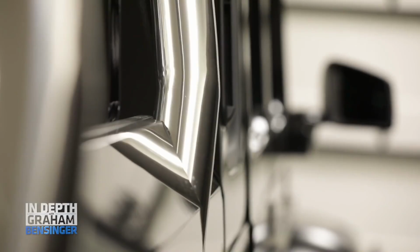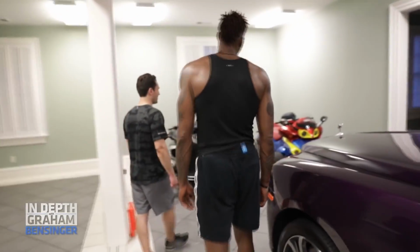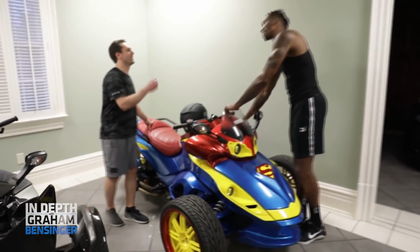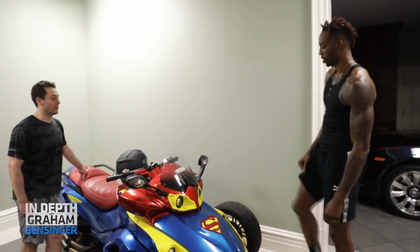This is a beast. What is this? My son calls it a monster truck. You gotta show me this. Yeah, this is the Superman bike. It's super loud, super fast. What's the fastest you've ever taken it? I've been about 170.